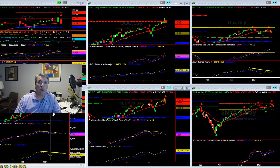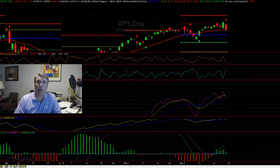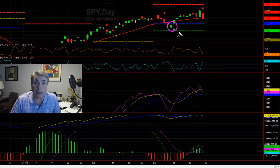So here we are. We took out the monthly lows. What if it leads as a leading indicator? What if it leads the S&Ps to want to have that index test its prior monthly lows? Well, that gets us to around 270, by the way.